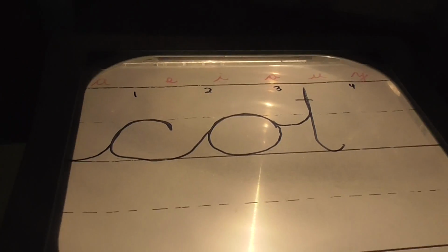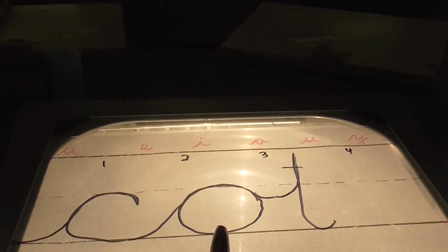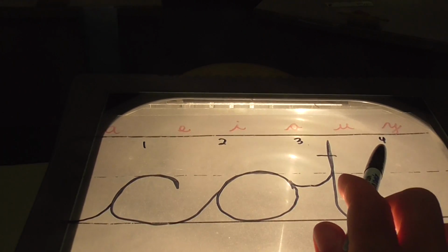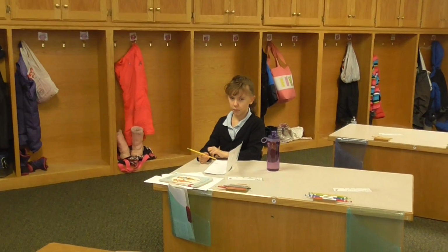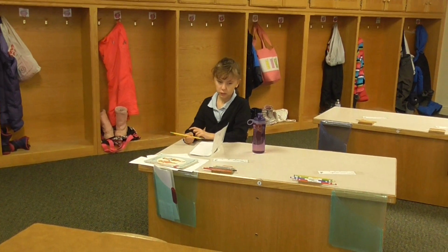Ooh, which sound does it make? Let's see. K, ah. Listen for ah. Ah, oh, ah. What sound does it make, Rosie? First, do we mark first sounds? No, we don't mark first sounds. Turn your book around.